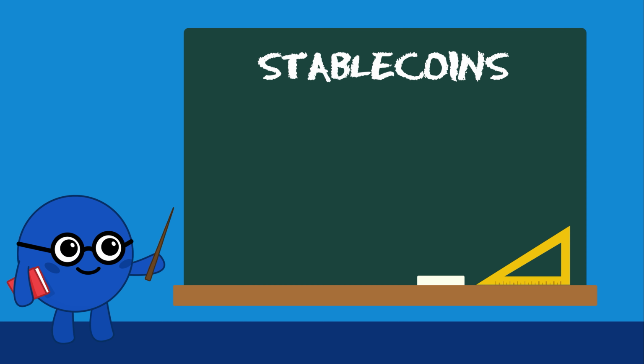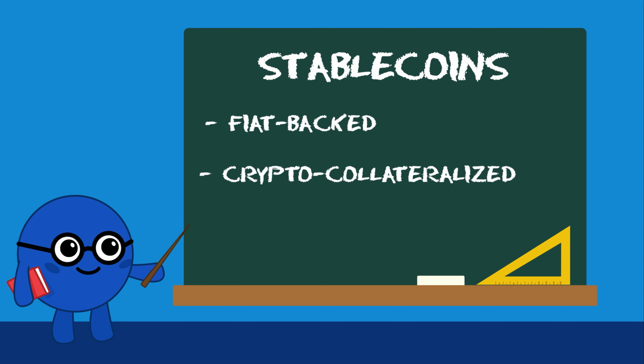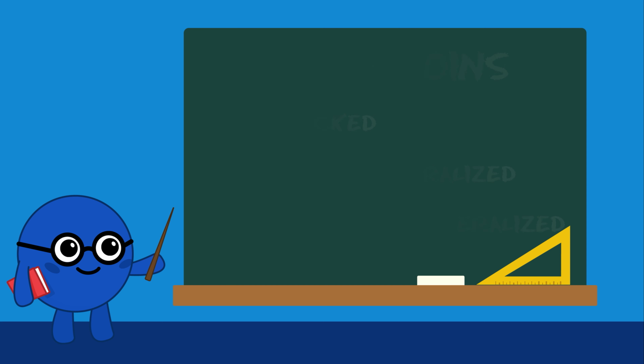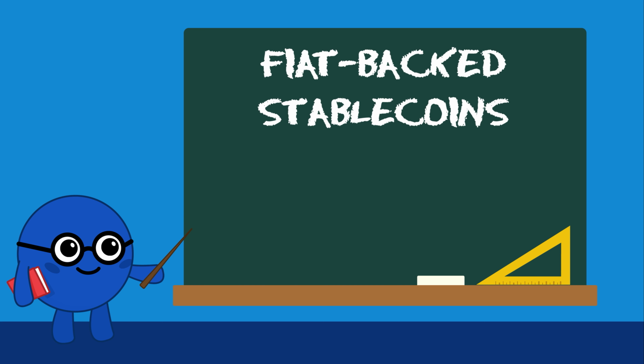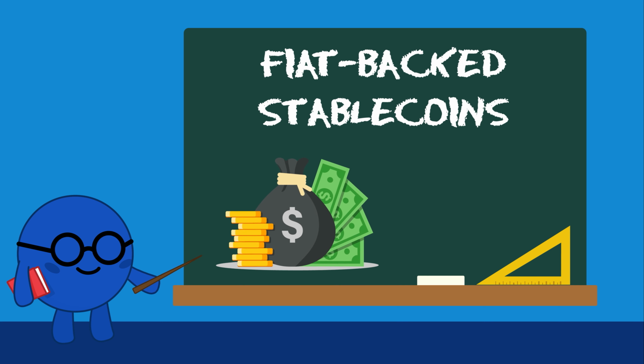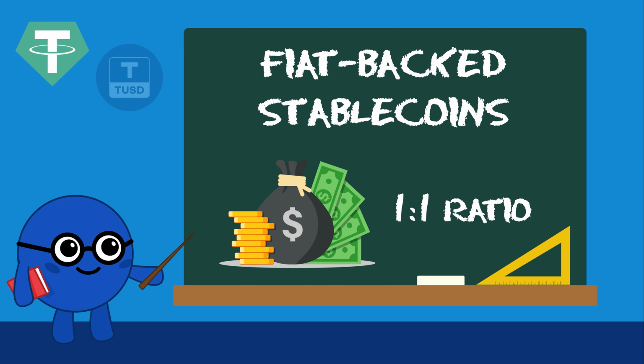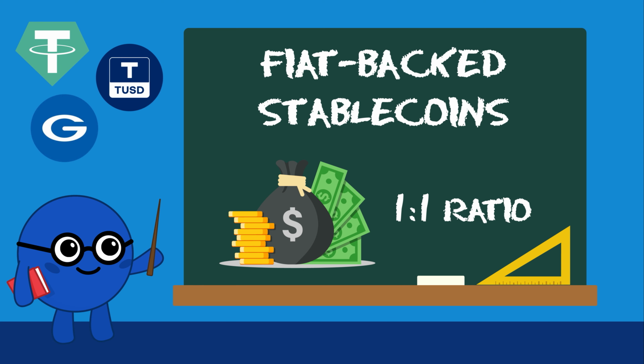Stablecoins can be divided into three categories: fiat-backed, crypto-collateralized, and commodity-collateralized stablecoins. Let's examine each of them in more detail. Fiat-backed stablecoins. From the name of these stablecoins, it becomes clear that they are backed by fiat money. More often they are tied to the US dollar. Usually, the value is fixed at a 1-to-1 ratio. Examples of fiat-backed stablecoins: Tether, TrueUSD, GYEN.